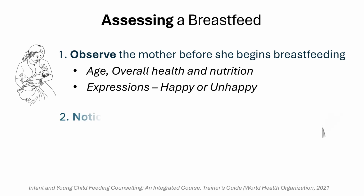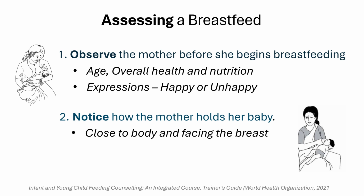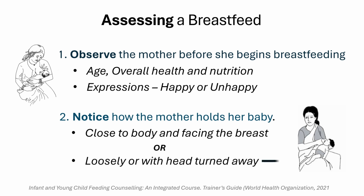Next, we need to observe how the mother manages holding her baby. If the mother holds her baby close and facing her breast, it's easier for the baby to latch and suckle effectively. However, if the baby is held loosely or with his head turned away, it can make breastfeeding more difficult. A mother who holds her baby securely and confidently helps facilitate effective suckling and milk flow. In contrast, nervous or unsure handling may disrupt the baby's feeding and the mother's milk supply. Signs of bonding, such as looking at, touching, and talking to the baby, support successful breastfeeding. A lack of these behaviors might indicate bonding issues leading to breastfeeding challenges.